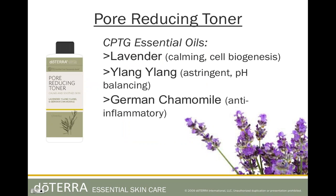So when we're using the pore reducing toner, a lot of people don't realize that we have lavender, ylang ylang, and German chamomile, which is anti-inflammatory. These are really, really important to help the skin remember what it was like. You know, Dr. Sue, as we know, is always big on what are we doing? What are we telling the cell? How are we prepping the cell for the next thing? And the pore reducing toner helps the cells to remember what they were like when they were super, super healthy.